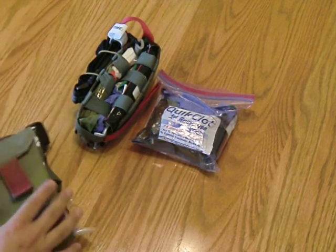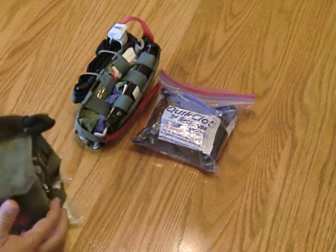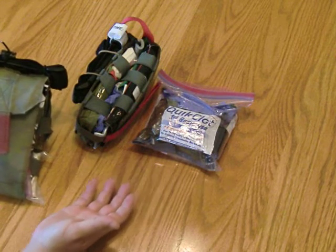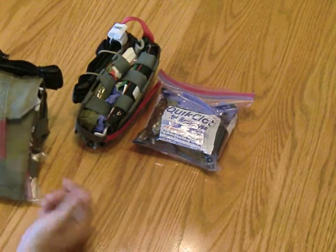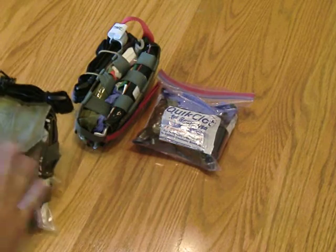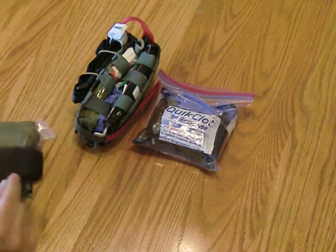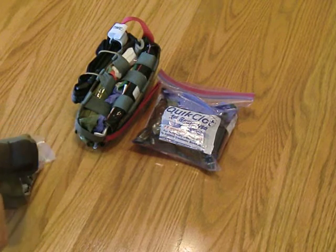Just to compare them, obviously in the Trauma Kit Now, I can fit more equipment than the others. I like the way it's organized. It's very nice. The nice thing about these two as opposed to the Ziploc bag is, you open the Ziploc bag, then you've got to dig through that for everything, pulling one item at a time, or just tear the Ziploc bag open and then you have everything kind of falling over yourself. With these here, they have elastic retention straps to hold the items in place.